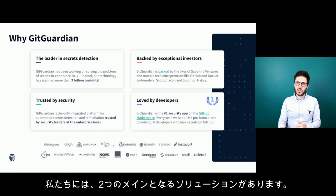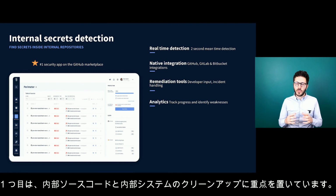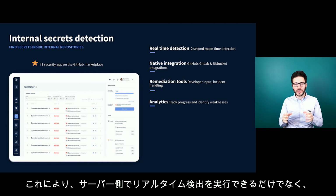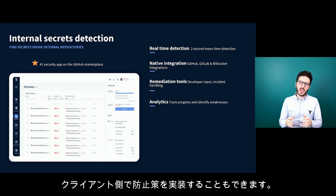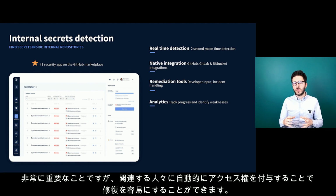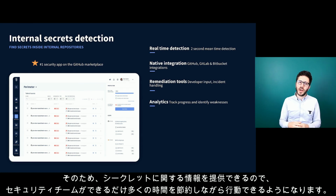So we have 2 main solutions that we can talk about. The first one is really focused on this cleaning up of internal source code and internal systems. It's aimed at AppSec teams, DevSecOps teams, and focuses on the repositories that your company owns. It allows you to perform real-time detection server-side, but also implement prevention measures client-side. And it can also allow you to do checks in your CI/CD. And very important, it allows you to facilitate remediation by automatically giving access to the relevant people so that they can provide information about this secret and enable your security teams to act with saving as much time as possible.